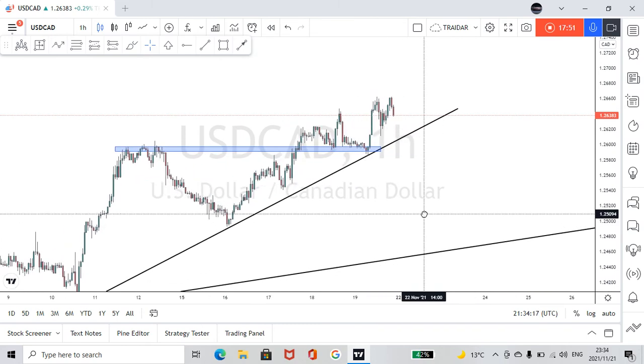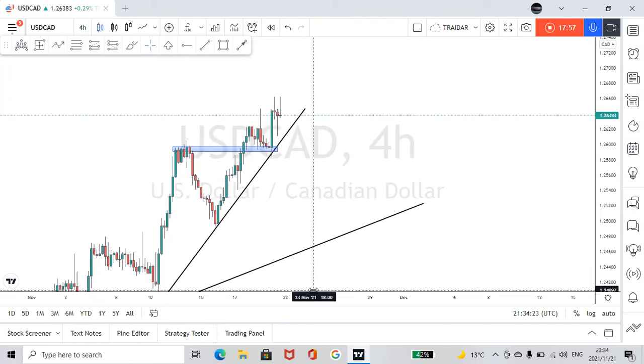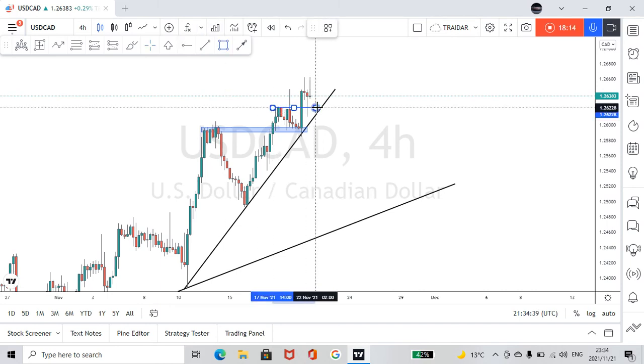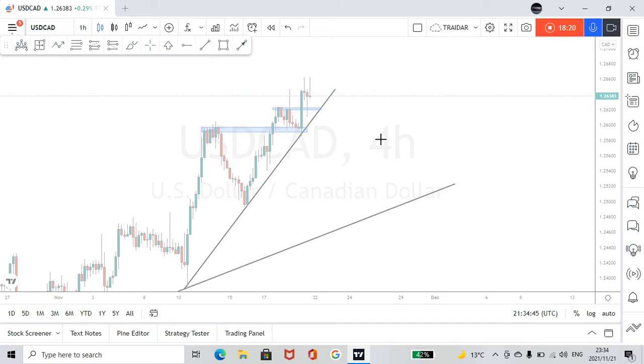So I don't know if you realize that on a 4 hour time frame, exactly, you can see that we have a push, a pullback, we have a push, we have a pullback, and then we have a push. Now the pullback has been done. So let's mark our next key area, which is this one. And then let's go now to a 1 hour time frame.